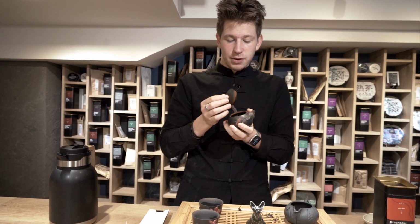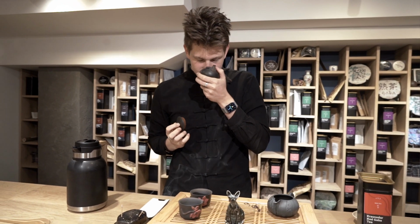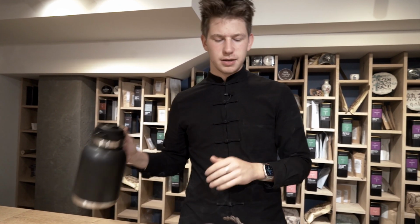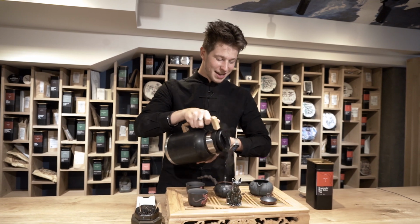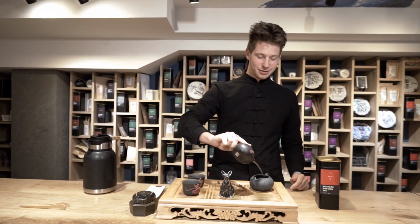And this tea is very sweetish. That's amazing to notice. So this is one of those teas which is naturally sweet, and that's amazing. You don't want any sweets after dinner. You can just drink this one and have all of them contained in a nice little package. So let's try to infuse it.